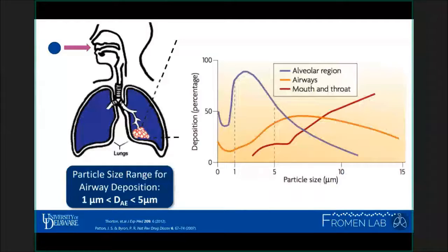So I'll draw your attention to the graph on the right. On the x-axis, we have particle dimensions and diameter ranging from 0 to 15 microns. And on the y-axis is our deposition fraction. So if you put in 100% of those particular particle sizes, what percentage would actually land in the lung based on the different regions. And so here you have in red the mouth and throat, that's your upper airways, before your airways. The yellow is going to be your actual upper airway space. And then often the target area of interest is going to be the deep regions of your lung, alveolar regions, which are shown in purple.